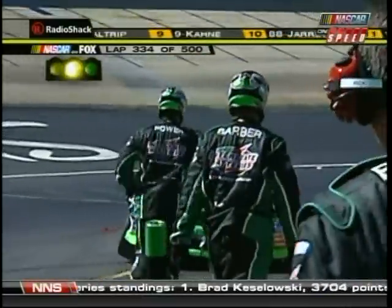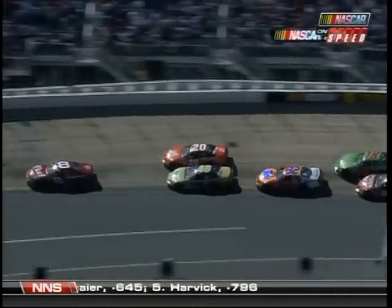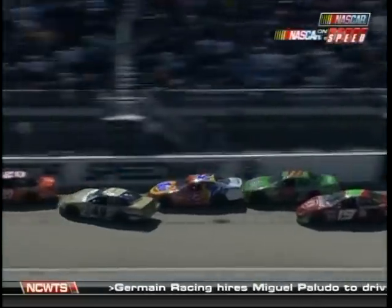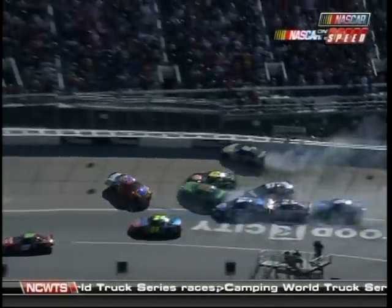And let's see how it got started. Watch the 49 of Schrader. Come off a corner here, and he's on the inside of Tony Stewart. Everything's clean there, clean. Ooh. Couldn't tell. Did the 32 get in the back of him? I think so. That's what it looked like.